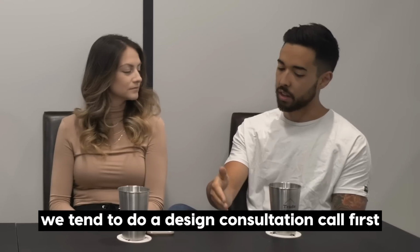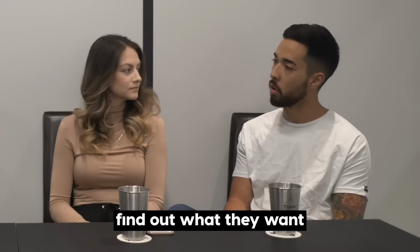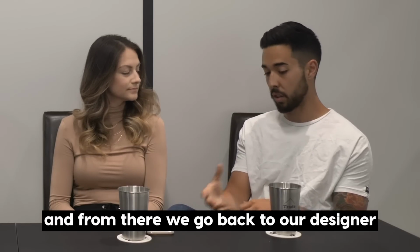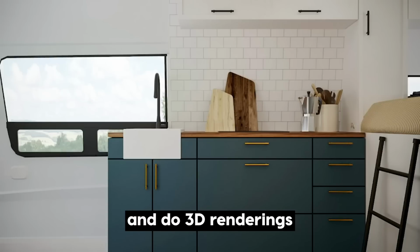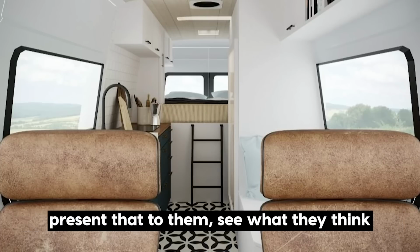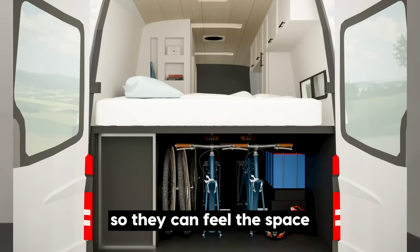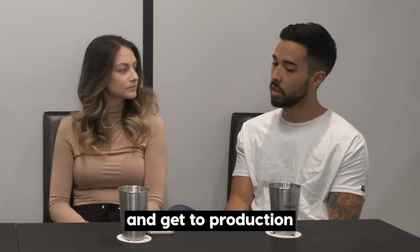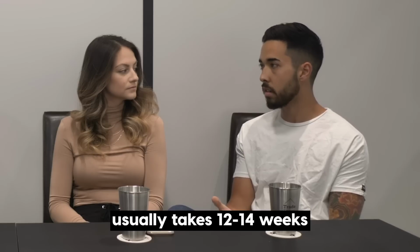We tend to do a design consultation call first, so finding out what they want, what their design, their flavor is, and then from there we actually go back to our designer and do 3D renderings. So we have these nice architectural renderings done, present that to them, see what they think, make some changes so they get a feel of the space, and then from there we take a deposit and get to production, which usually takes, I would say, about 12 to 14 weeks, depending on the build.